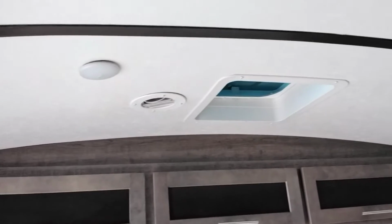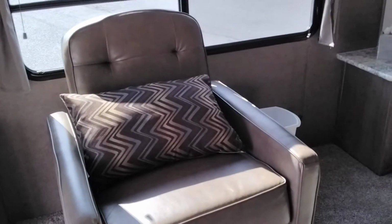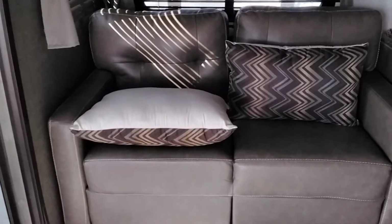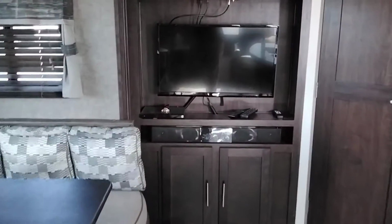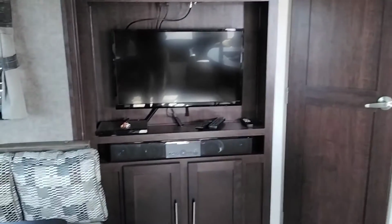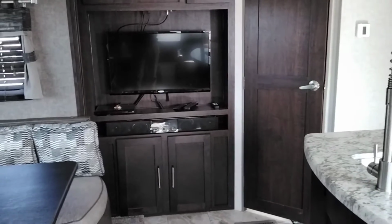It's got the skylight that opens up as a vent. You can move this wherever you want. Fold out bed, another bed there. It's got the flat screen TV. I just checked it here, just using the antenna. I think we pulled in 26 channels, something like that. Pretty cool.